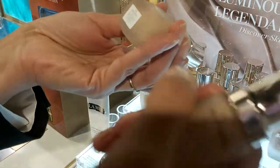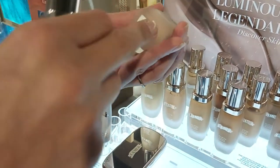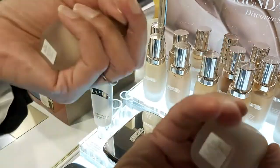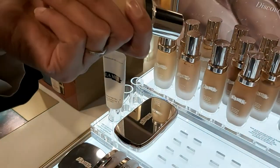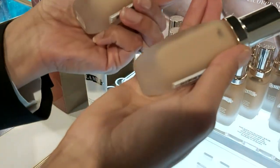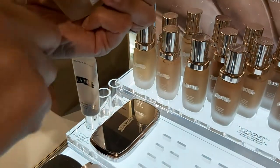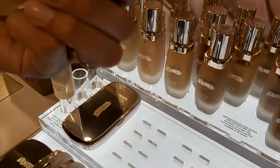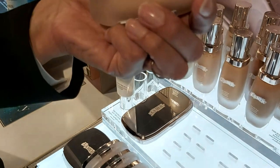Oh, yeah? Yes. So, this one's natural 150. This one's natural 220. That's why. Just a touch dark. Just a touch. For me, don't need dark. This one then, I think natural 150 is nice. But this is out pink tan.